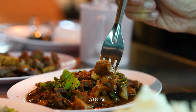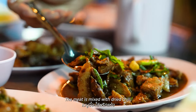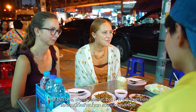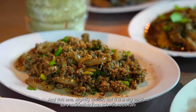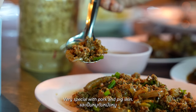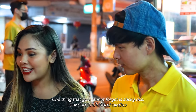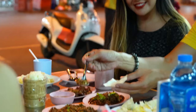Waterfall. Yeah, waterfall one. So you can see it's from the water down here. Mix it with the dry chili and also roasted rice and fish sauce. This one is slightly similar, but in a dry version, and very special with pork or pig skin. And one thing that you cannot forget is sticky rice. Yeah, it makes everything much better.